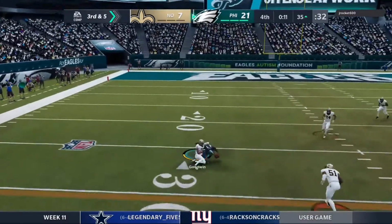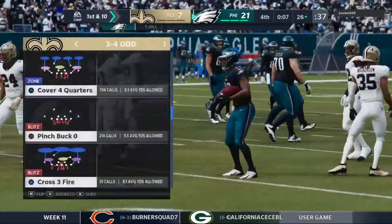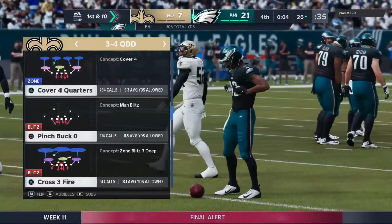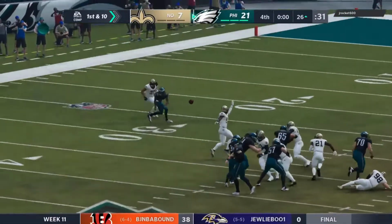Now this time he'll look to throw. Goodwin able to haul it in. And he is going to have an Eagles first down as they're able to get the third down conversion. First and 10 at the 20.